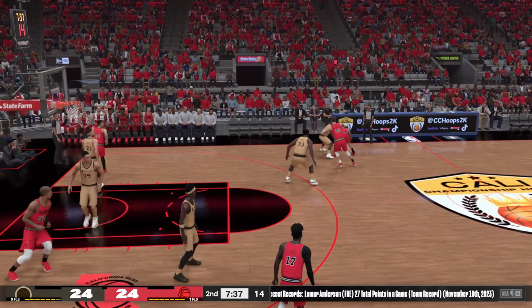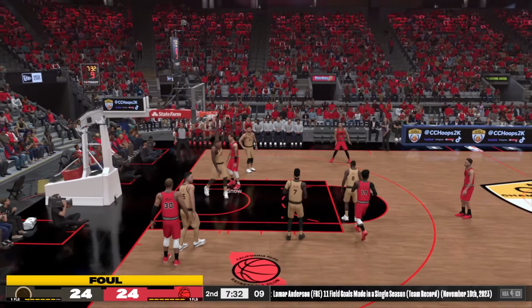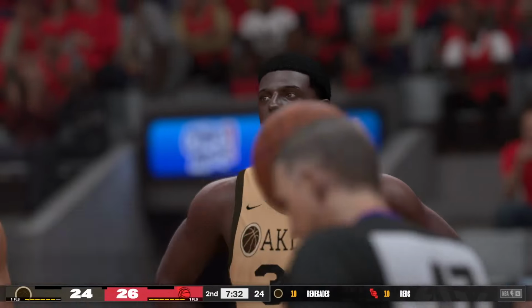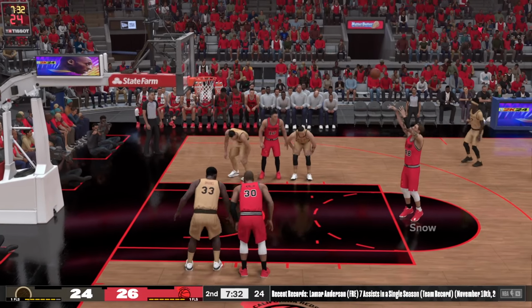Here's Lyles. To the inside. Here's Snow. And you can count it. He'll go to the line with a chance at a three-point play. Defensive foul. And now almost all their points coming from the paint. Personal foul. First team foul. At the line for California.